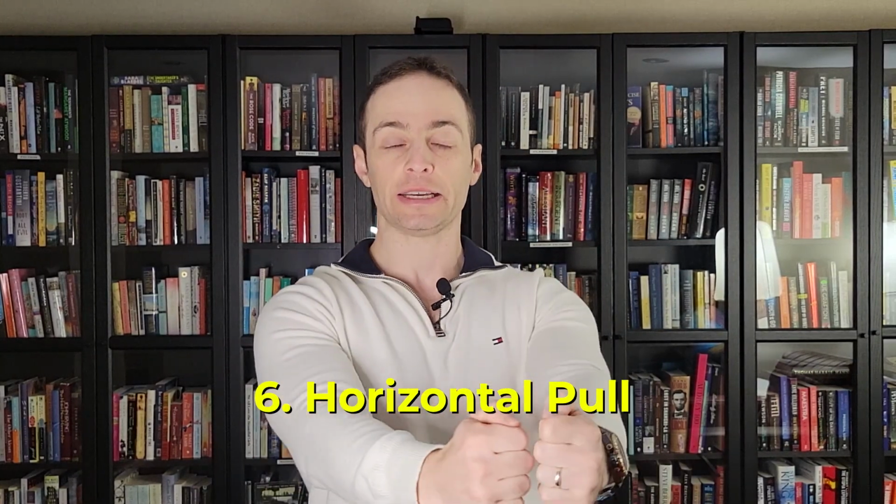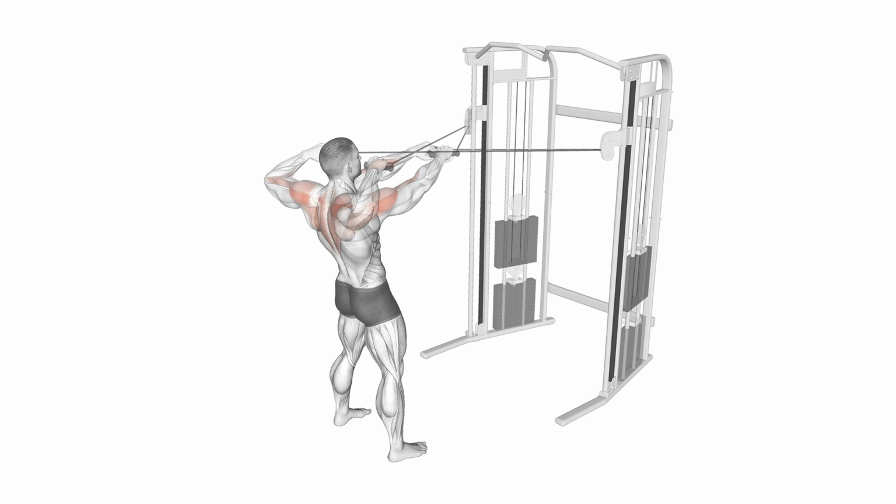Another category is now a horizontal pull, like a seated row or a bent over row. And that works the muscles of the biceps and the muscles between the shoulder blades called the rhomboids, which are very good for your posture.